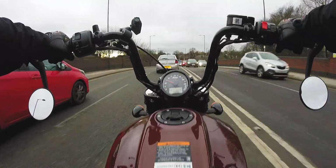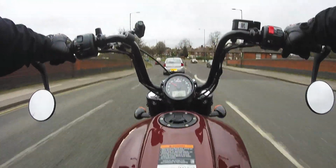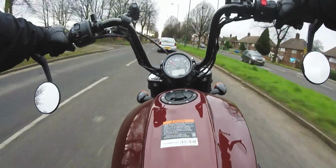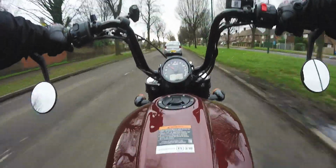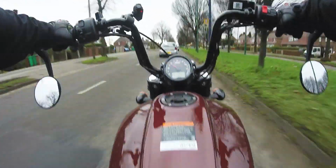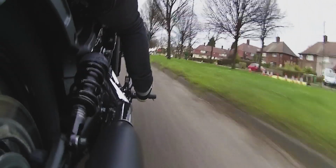So let's talk about all the stuff that people normally talk about when it comes to the reviews. Power, yes, it's got power, it's got lots of power, it's 94 horsepower, it's got exactly the same engine as the Indian Scout and Indian Scout Bobber, plenty of torque, lots of fun, loads of character, 10 out of 10. Chassis, okay, chassis, handling, whatever you want to call it.